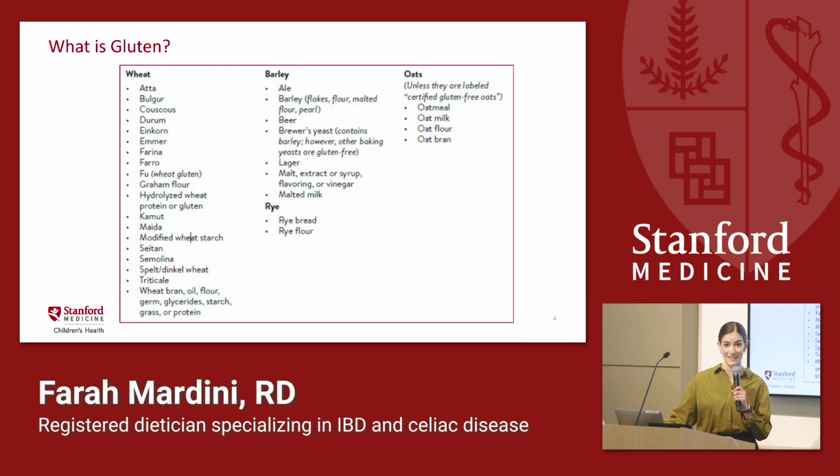So, what is gluten? Gluten is a protein that is found in wheat, barley, and rye. And as you can see, there are many different names, which I won't list all of them today. But just a note on oats is that oats are naturally gluten-free, but they are found in fields near wheat, and they can be made on shared machinery as wheat. So there's a high risk for cross-contact, and we recommend choosing gluten-free oats.